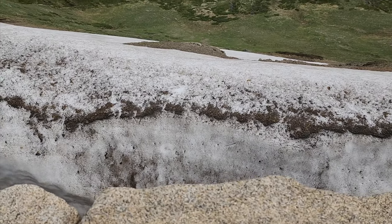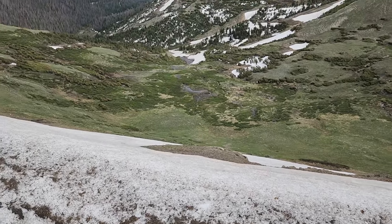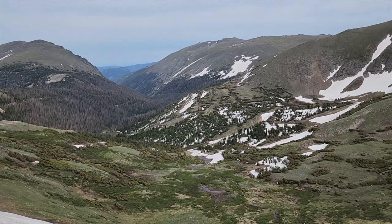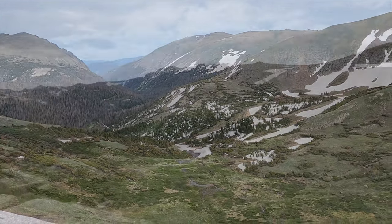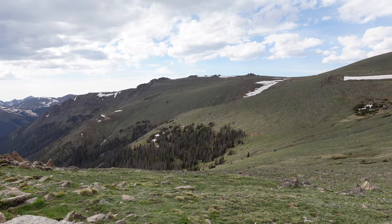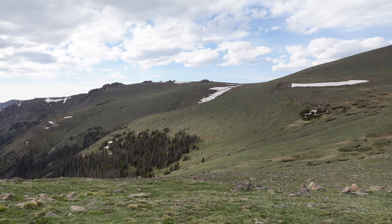There is no bad day to be up in Rocky Mountain National Park, trust me. If you ever have an inkling to visit here, you will see something amazing. We're hoping to go back up here a couple more times this summer and of course up into the fall.